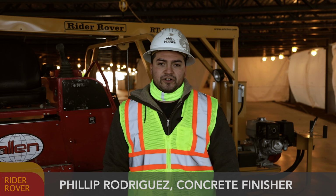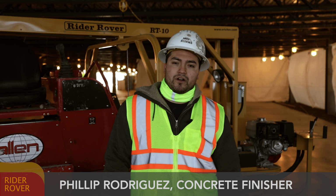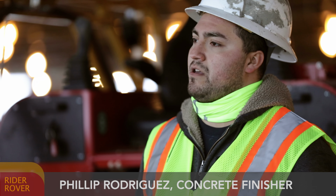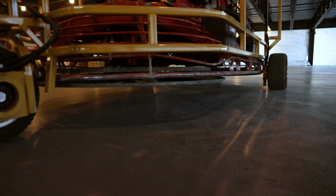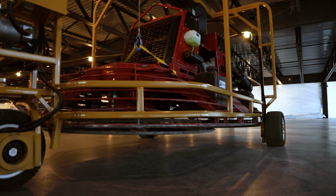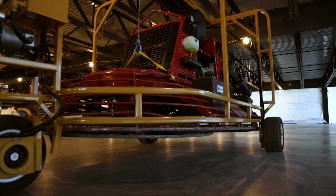My name is Philip Rodriguez and I work with S&S Concrete Floors. I'm a concrete finisher, and usually on decks it's kind of hard to move the machines around, but these Rider Rovers help us a lot to move the machines around. Less hassle, a lot faster than the way we usually do it.